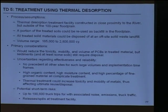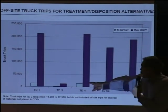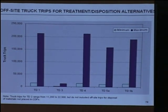Potential short-term impacts, again, some amount of this material has to go off-site. For the upper alternative we considered, it would be on the order of 190,600 truck trips, and there's always the potential, given the time frame we're doing this, for releases or spills. And again, a quick chart with trucks here, and this covers the range for alternatives TD1 and TD4, where all the material has to go off site. We're up over 200,000 trucks.